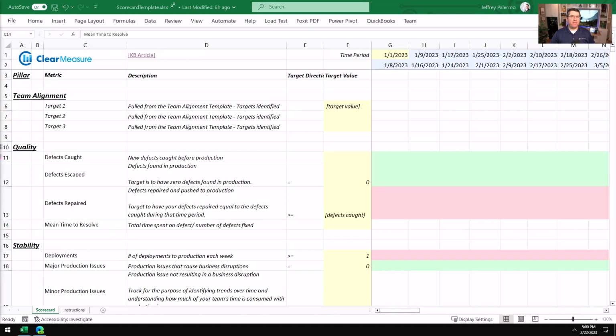Now, ultimately, you do want 0 defects to escape into production, but you also want to track the defects that are caught before production. Think about it. Every time you move a card to the left on your work tracking board, that signifies a problem that has to go backwards in your process so that it can be corrected. And that's a defect, so track it.